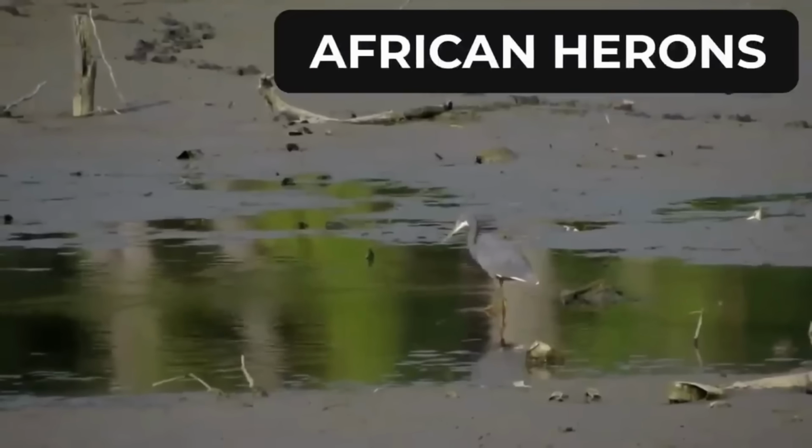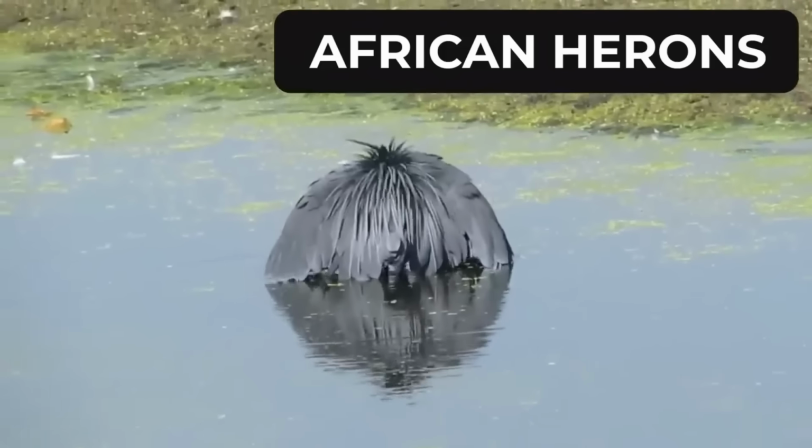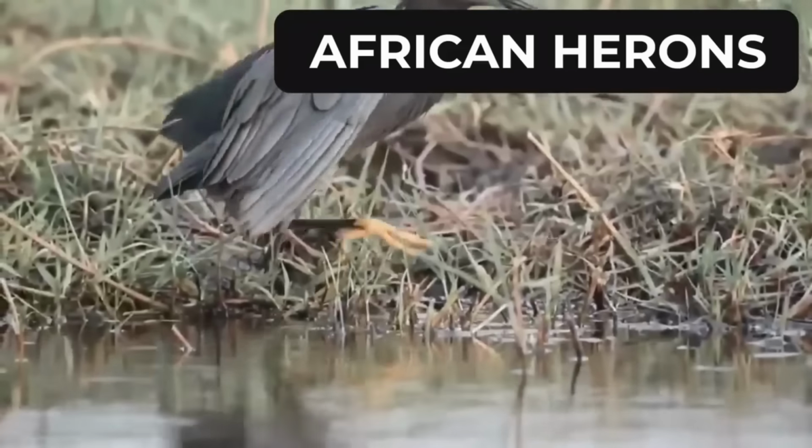African herons that greet by batwing may sound strange, but it's a trust behavior that seems like courtesy, a simple gesture that feels almost human.